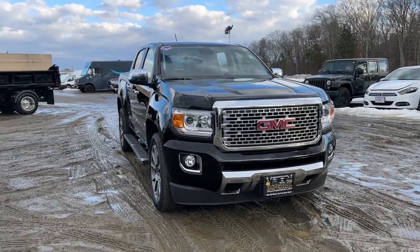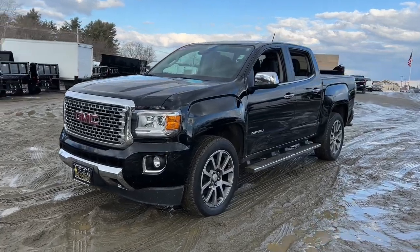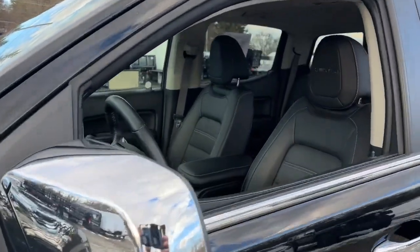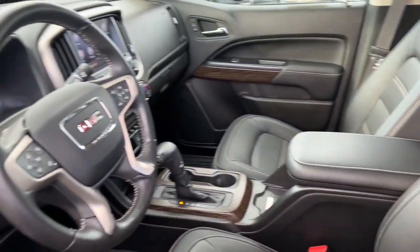Go home happy with the 2019 GMC Canyon. This vehicle still has fewer than 15,000 miles on the clock, so it won't last long. Here's a well-built Canyon that's right-sized to fit perfectly into your modern lifestyle.